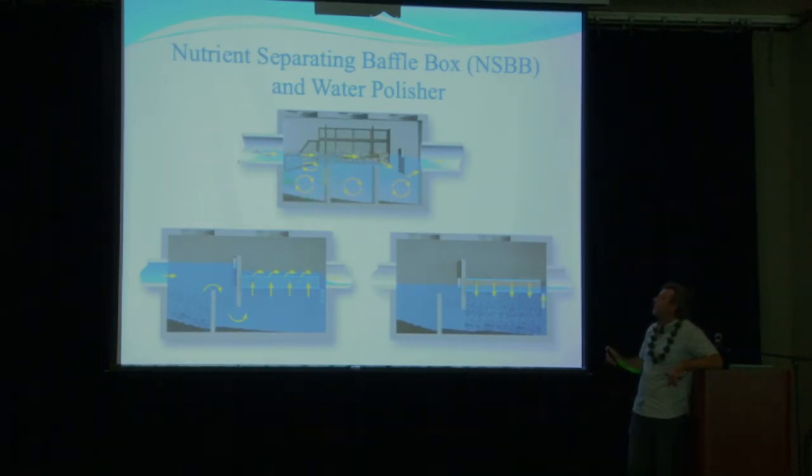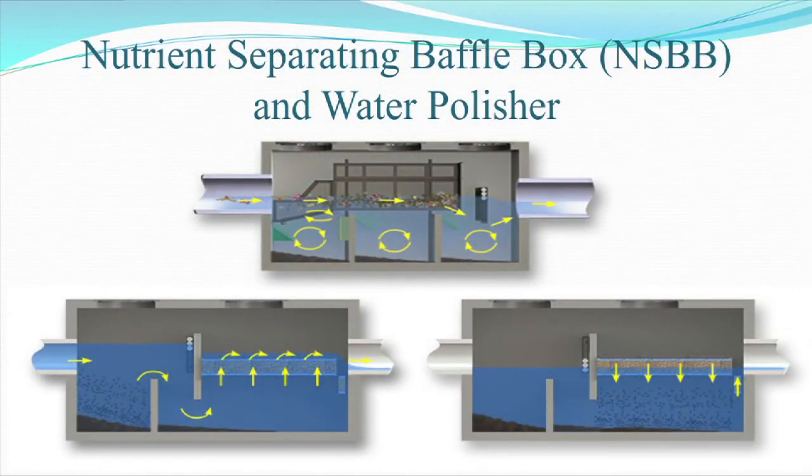deflectors installed between the baffles that promote settlement, and each chamber promotes finer and finer sediment. By the time you get to the last chamber, you're just really dealing with fines and sludges, and then it's got this oil boom system to get any greases, hydrocarbons out of the system. The water polisher is installed in locations where we might need more dissolved nutrient or finer particle removal, and these can be installed in sequence or separately.